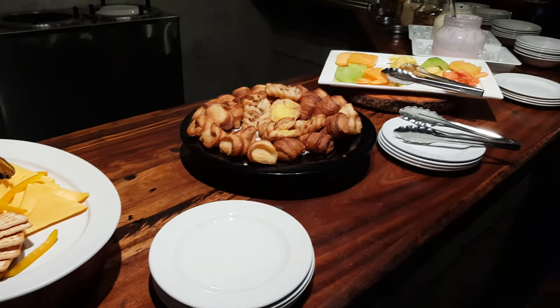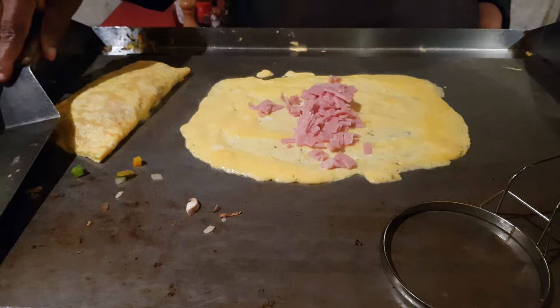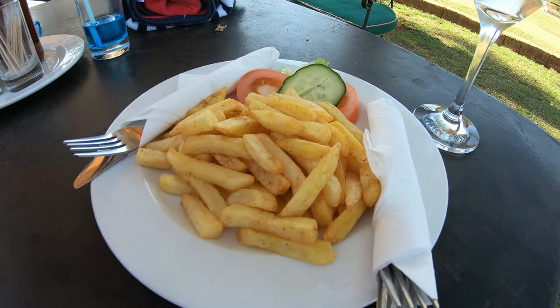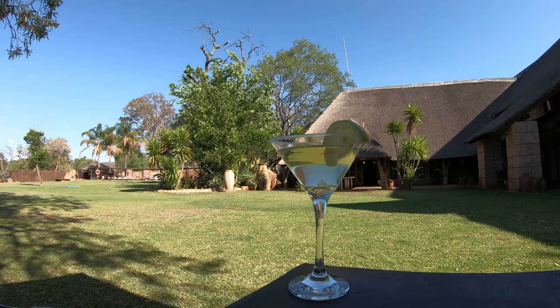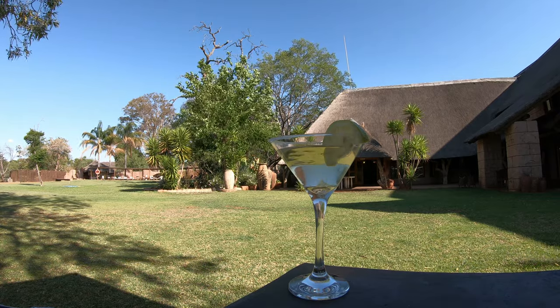The lodge offers a breakfast buffet from 8 until 10 in the morning. There are quite a few lunch options available during the day, and dinner is served every night. You can also grab yourself a delicious cocktail from sunrise to sunset.